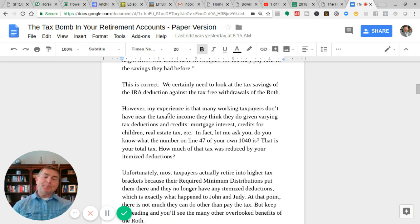But here's what I say in my book. My experience, I've done this for many, many years and looked at many, many 1040s, is that most people do not have the taxable income they think they do, even when they're working. They just don't. Like for me, I have a family of 6. We have mortgage interest. We do some charitable giving. So basically, at the end of the day, we're not nearly as taxed as we thought we were after all those deductions.